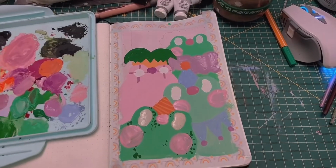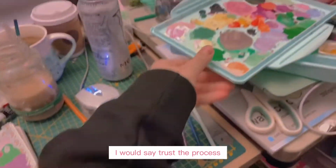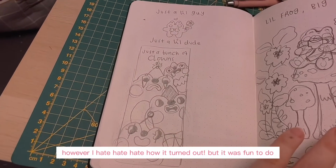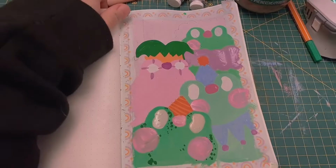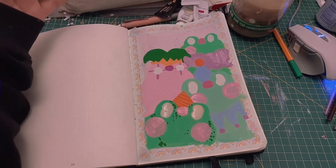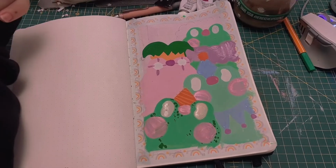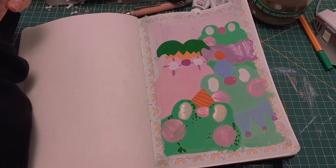But I'll show you what I've been painting more close up. So this is what I've been doodling, just a little rough idea. If I move my palette out of the way, loads of clowns stacked on top of each other, just clowning around, just a bunch of clowns, that kind of idea. So I'm probably just going to leave this to dry and finish it with my paint pens and coloured pencils, I think.